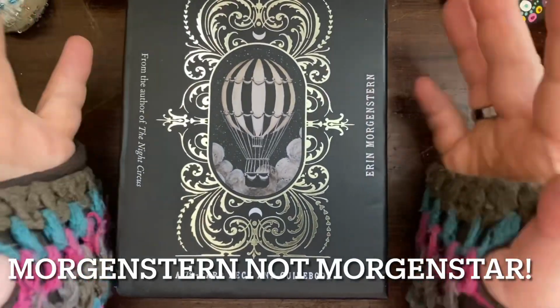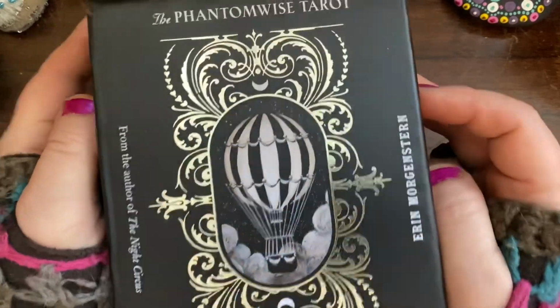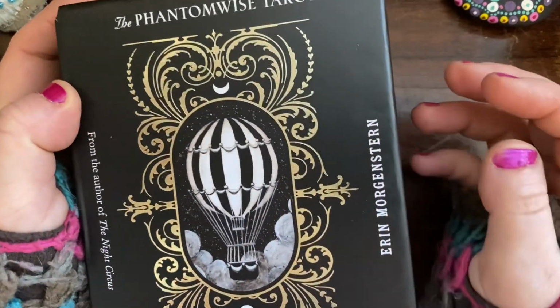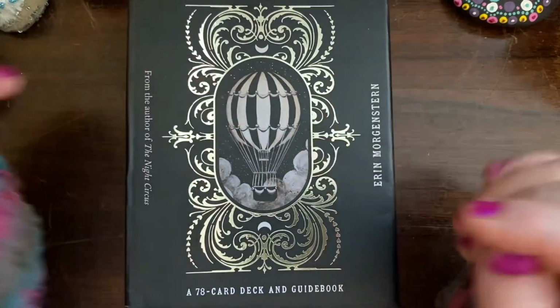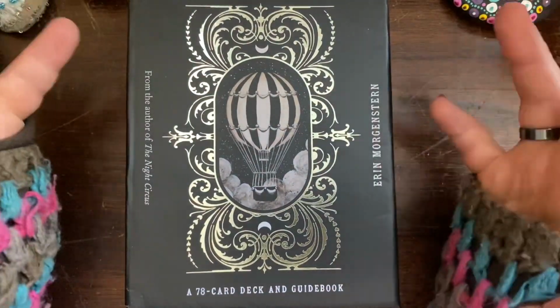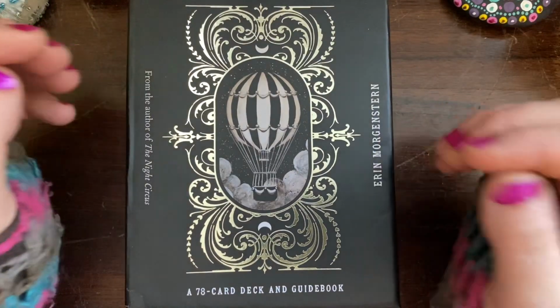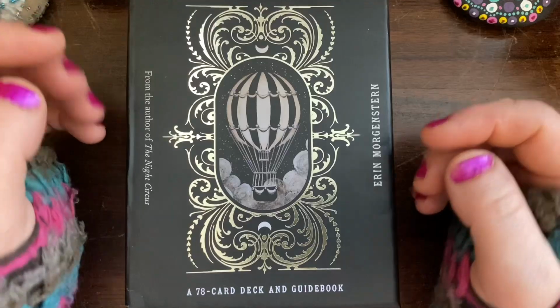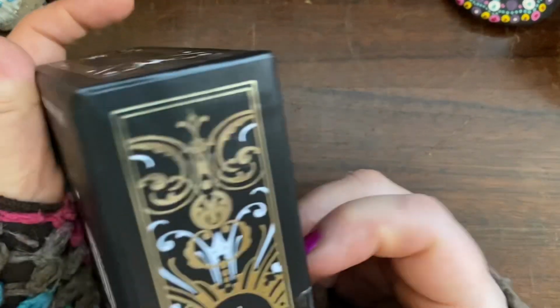Now, of course, Erin Morgenstern is the writer of The Night Circus, which is in my top 5 favourite books ever. I think I had held back from this deck because it hadn't got enough of the Night Circus in it for me. If you really know the book, you really know the story, and you really love it, I think this doesn't quite hit the mark.